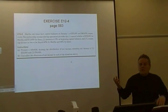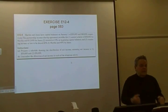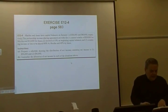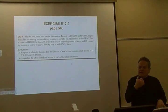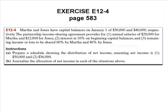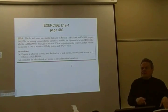Typically, one partner puts in more time than the other. So we allocate part of net income and call it salaries, even though it's not. They're not employees, they're owners. And other unique ways to accomplish that distribution of net income to the partners. The instructions say, prepare a schedule showing the distribution of net income, assuming net income is 50 and assuming net income is 36.